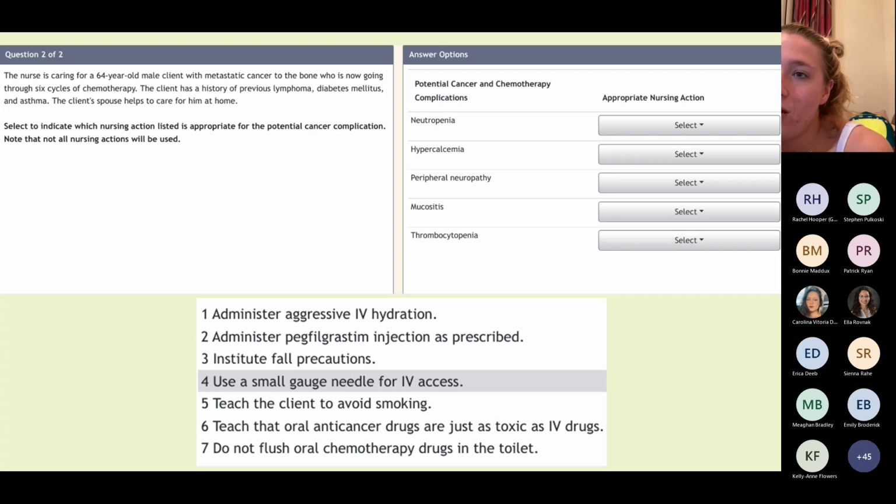And finally, we've got our thrombocytopenia. So I'll help you out with thrombocytopenia. These patients are at big risk for bleeds. So what do you think would be best for this? So this we're going to use a small gauge needle for IV access.